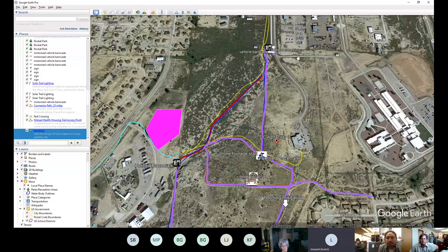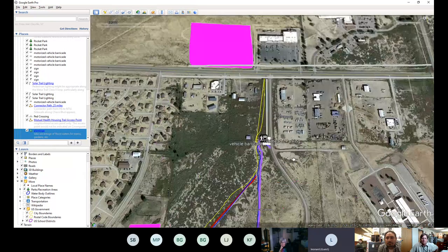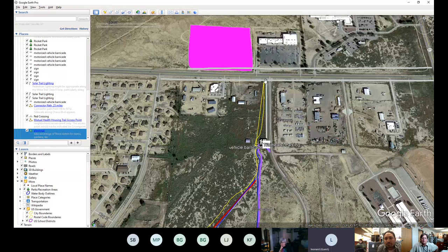But the only piece that is going to be 100% barrier-free is really from this point here, the Shepherd's Crook area down here connecting to the college. And then ideally they would plan sidewalk improvements to get to the hotel, Basha's and the hospital.